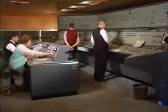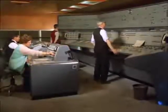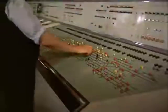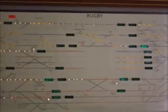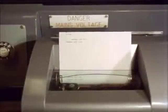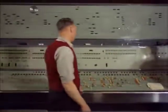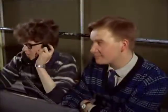Of the new power boxes, Rugby covers the largest track mileage of any, west to Coventry, south to Wolverton, and north to Nuneaton, a total of 59 route miles. And the miniature cathode ray train describers show on the display the position in the area of every train and identify it by its head code. Each of these power boxes is connected with the others, direct by telephone and teleprinter, and by telephone to traffic control.